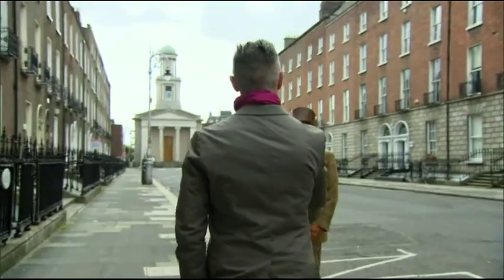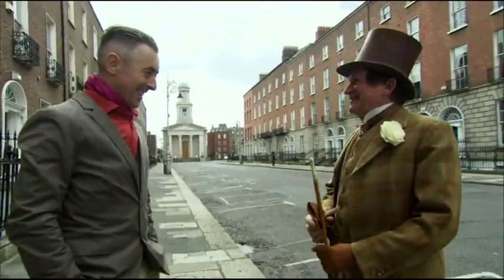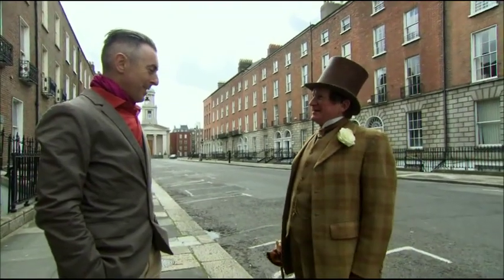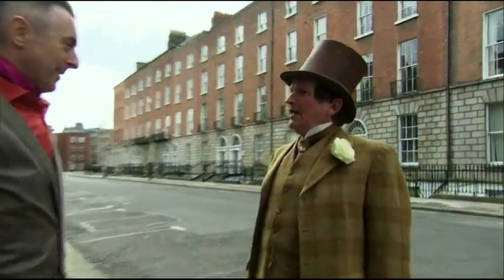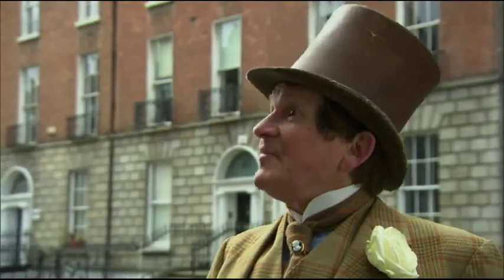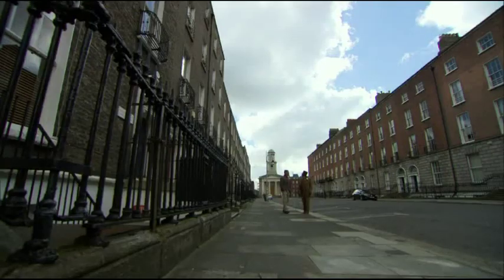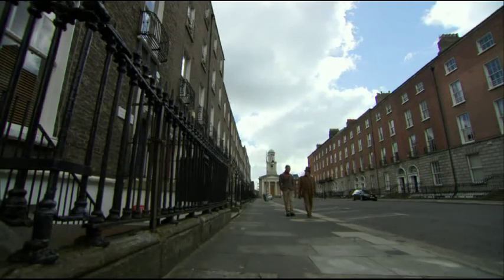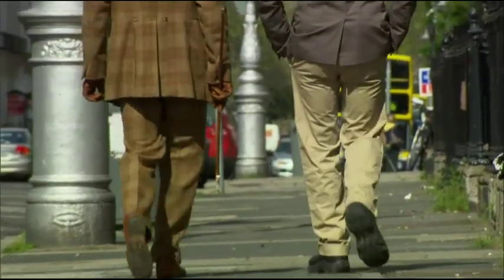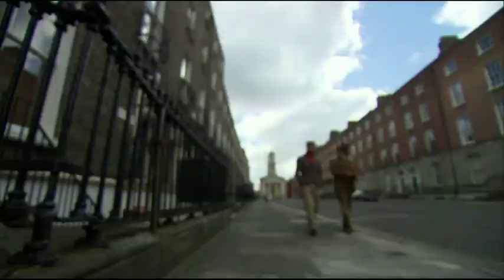David, hello. Well, hello. Nice to meet you. You look fantastic. I did my best. Tell me about your outfit. Well, it's a tailor-made Dublin suit, copied from 1895. And you always dress in clothes like this? Since I was 13. David's a photographer, an artist, and a writer, and has been part of the literary and art scene in Dublin for the past 20 years.